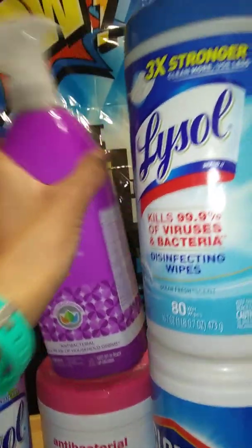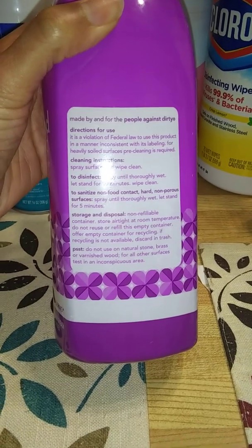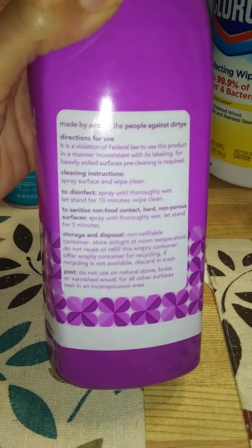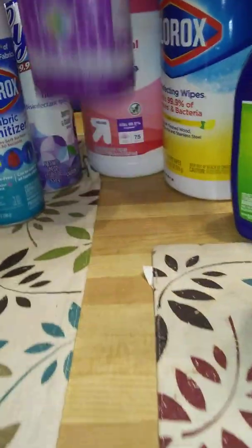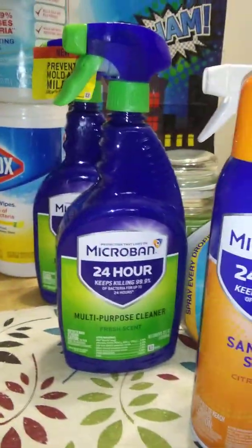So you have to remember to read some of these instructions, because it could be a longer wait. Some say let it stand for 5 minutes, like I said, but it also says to disinfect, let it stand for 10 minutes. So it's a difference between disinfecting and sanitizing. I'm sure everyone at this point is able to read the instructions and get the desired effect.